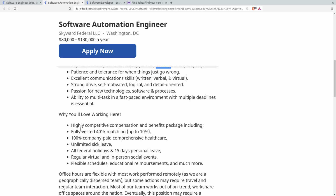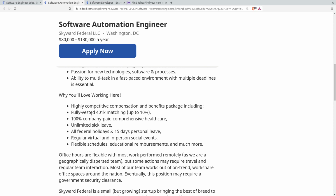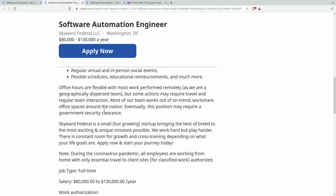Once you're making six figures, you're going to have all of the other benefits that come with it. A fully vested 401k match up to 10%, 100% company paid comprehensive health care. And you have the federal holidays and 15 days personal leave. So you're going to have 3 weeks of vacation. And then you're going to have the 12 federal holidays, which is roughly 27 days or something off a year, right? You know they're going to have that.